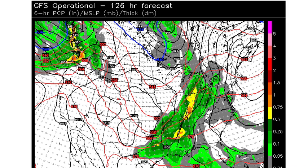Could some of these thunderstorms be strong or severe? I'm not going to say no. That certainly is a possibility, but I think in this situation, the main threat is going to end up being heavy rainfall.